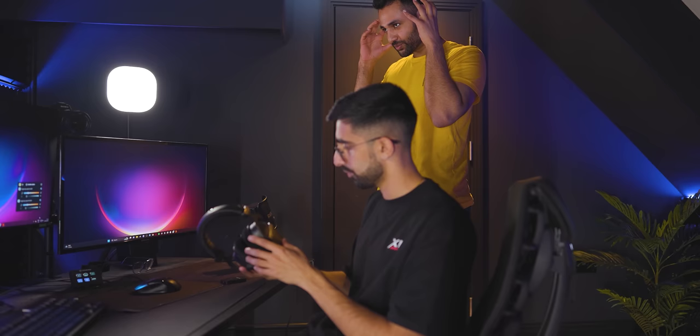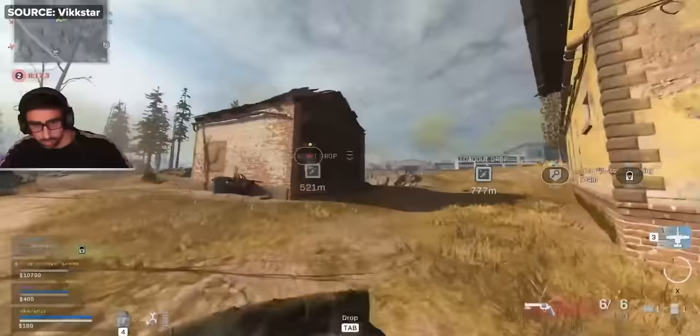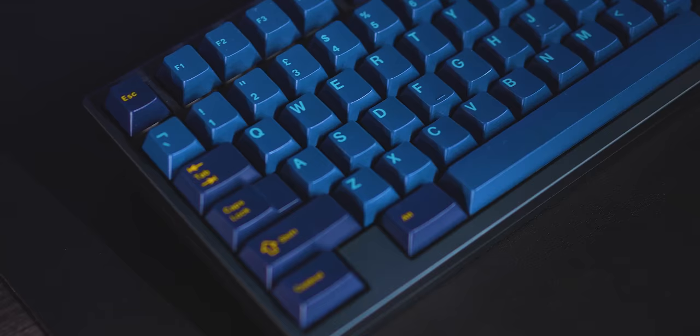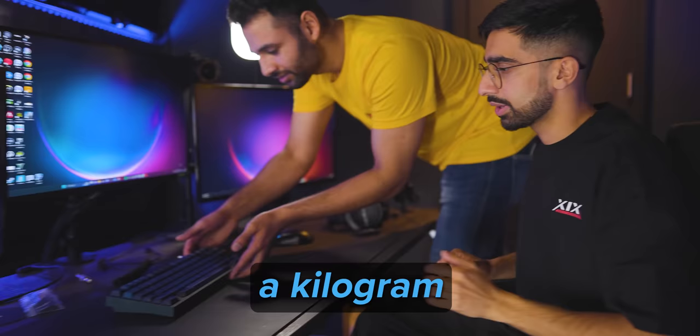Would you say that having those would help you locate enemies better? Is it that level of quality? And you actually use the sound to find enemies? 100%, yes. Especially when I used to compete on Call of Duty. Keyboard, mouse. Yeah, I had. This is very heavy, feel the weight of that. That's probably like a kilogram.